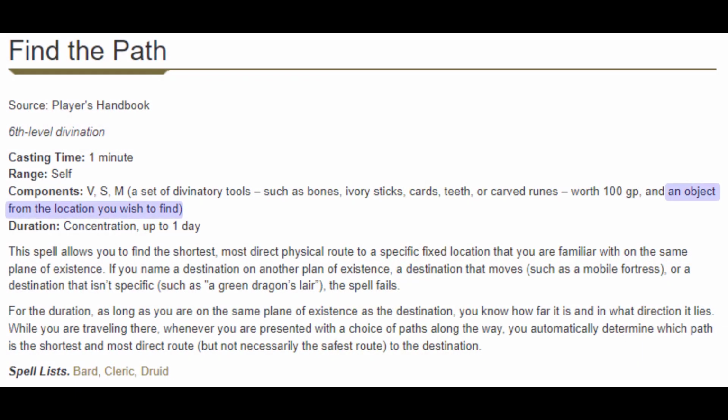Now this one's kind of interesting because one of the components is an object from the place you wish to find. Now I don't know if the DM's going to make you use that if you have a spellcasting focus, but that's just kind of an interesting one. Usually it's pretty easy to get these spell components. In this case, it might be pretty tough. So you need to choose a specific location that does not move. It's on a different plane of existence. It lasts up to 1 day, and for that 1 day, you just know the most direct route, and if you find a fork in the road, you know which direction is going to be the shortest route, not necessarily the safest, but the shortest.